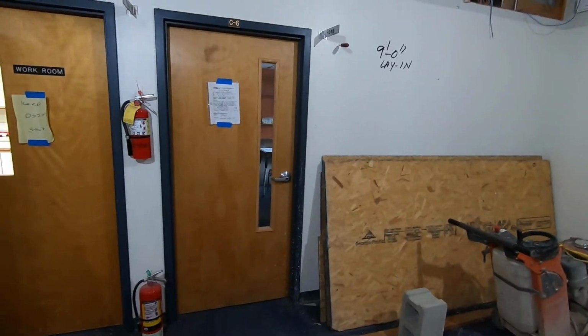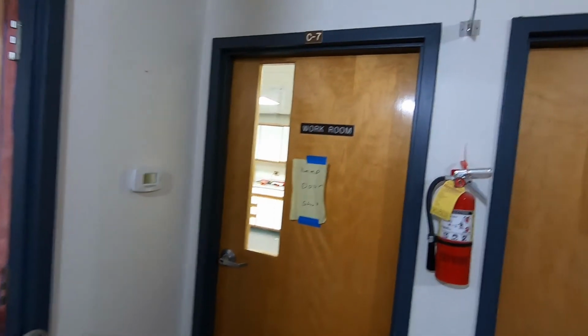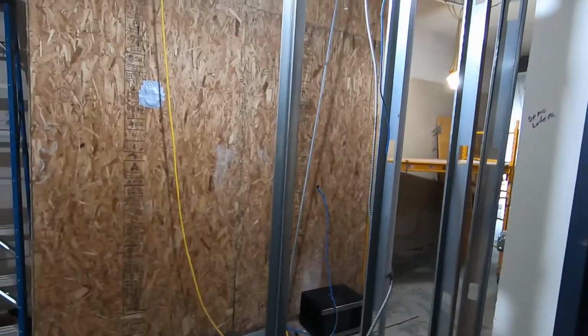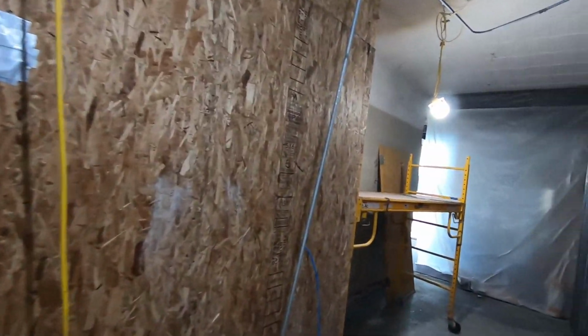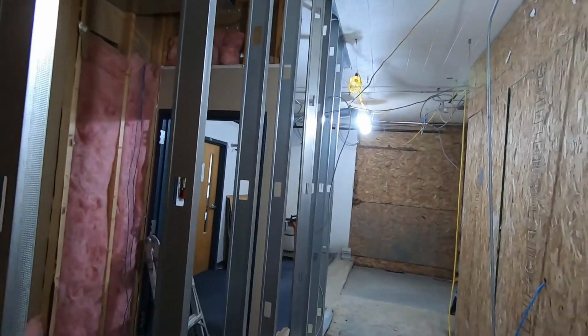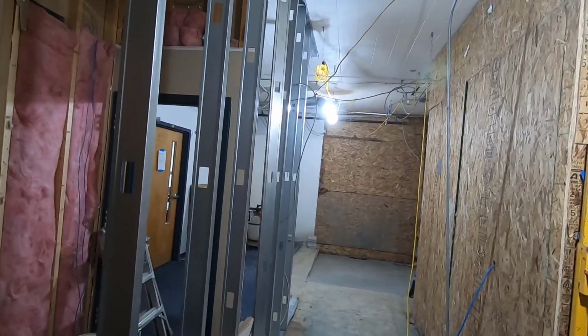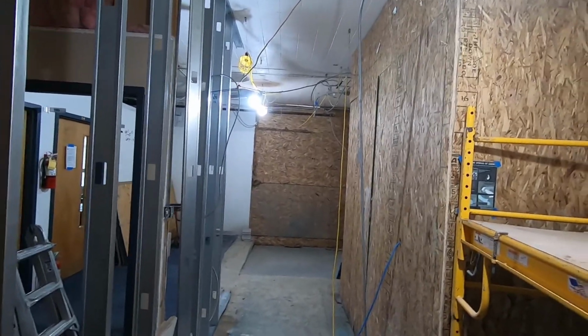This is where Colin's office used to be. This is where the workroom was. And so you can see this is kind of a nasty looking area right now as far as just the construction and destruction. But they will be going full tilt on this before too long because of all the desire to get everything closed up outside and then move in here to spaces like this.